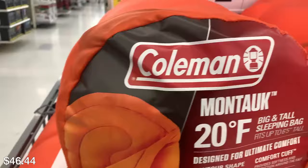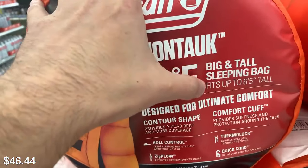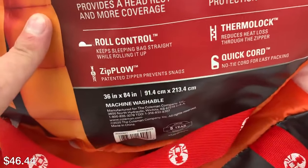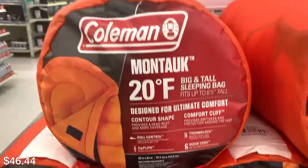So I have a Coleman sleeping bag. It's not this exact one, but it's pretty much the same brand. I like this one because it fits you up to 6'5", which I am not, but you know, more leg room.